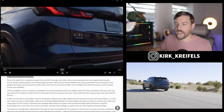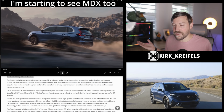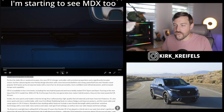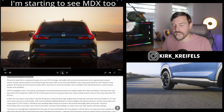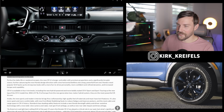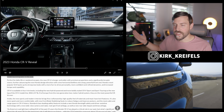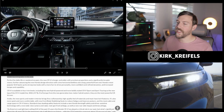So looking at the back here, looks awesome. What do you guys think? Does it look maybe a little bit Subaru? I almost said Subaru Ascent. Sorry, Subaru Ascent. You guys know I cover Hyundai too. A little Subaru Ascent. Of course, the interior is taking a page out of the Civic and the new HR-V. That's not a bad thing.